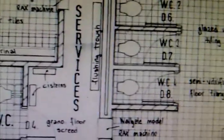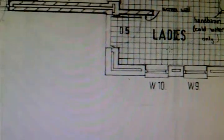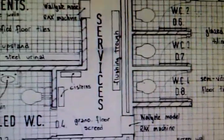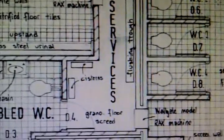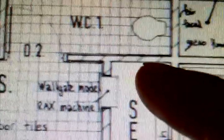And that itself is the only time I've seen a Flushing Trough in an official plan. Considering it's from 1982, it goes to show that the Flushing Trough was still being used at the time. So rather like the similar aged, well, very much the same aged ones at Branksome, they've chosen a cistern already. Cisterns obviously for the disabled and urinal would just be single ones. They forgot to mark one for the men's, but it's obviously in there.